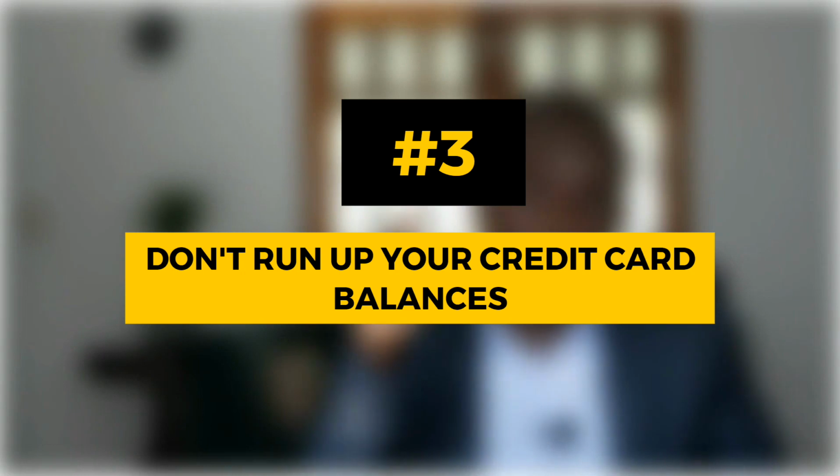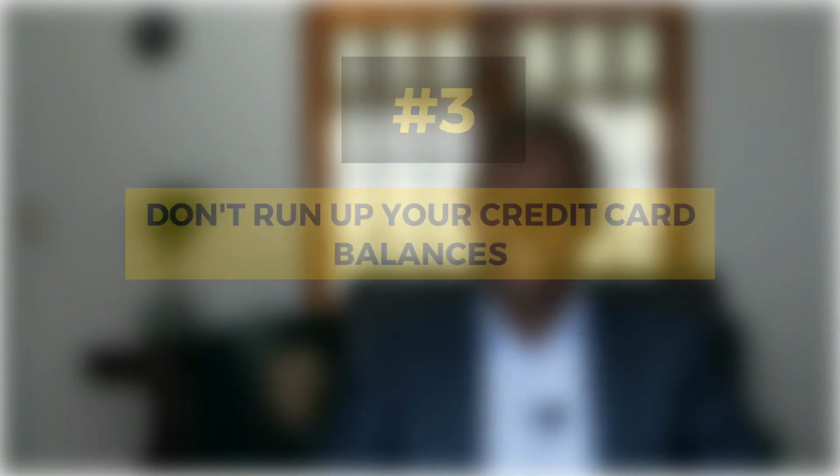Secret number 3, don't run up your credit card balances. Keep your balances as low as possible unless you can pay off your balances in full from month to month. Remember, your debt to total limit ratio, which is the amount of debt you carry, accounts for 30% of your FICO score, and this is a big factor on your scoring model.